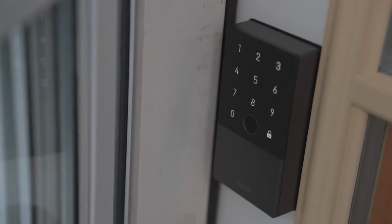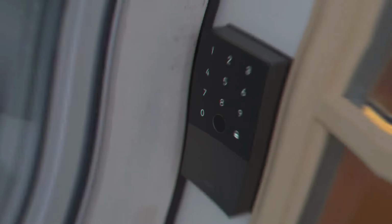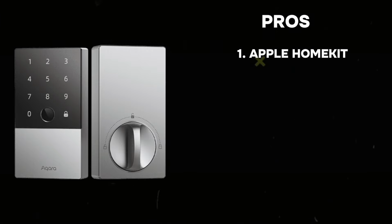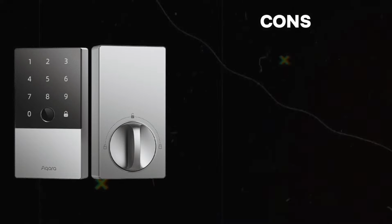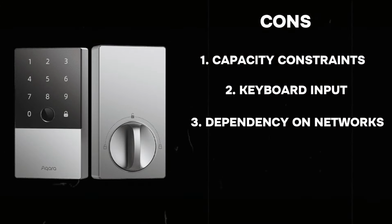Equipped with auto-locking, a do-not-disturb mode, and an impressive 8-month battery life, the U100 ensures convenience without compromising security. Crafted from sturdy zinc alloy and boasting an IP65 rating for water resistance, it adheres to safety standards, guaranteeing the security of your residence. Pros: Apple HomeKit, password customization, IFTTT integration. Cons: capacity constraints, keyboard input, dependency on networks.